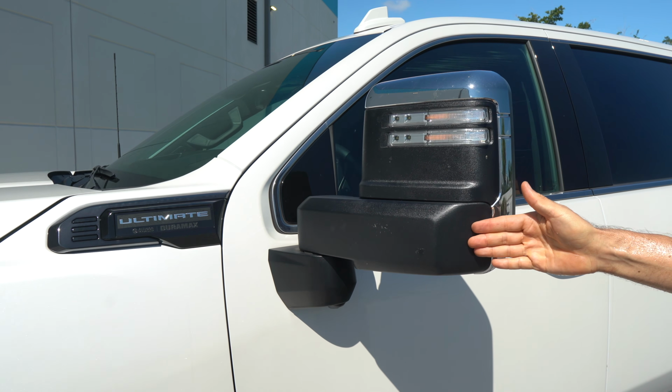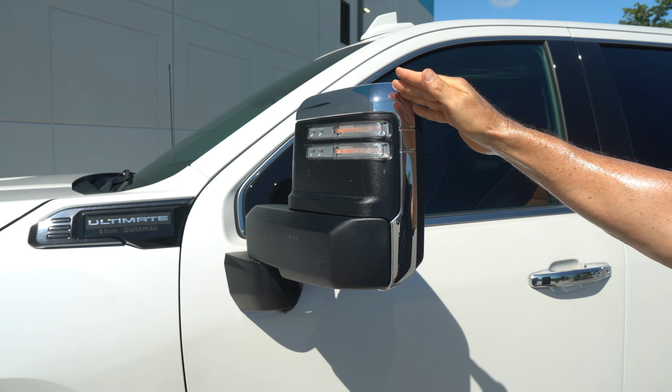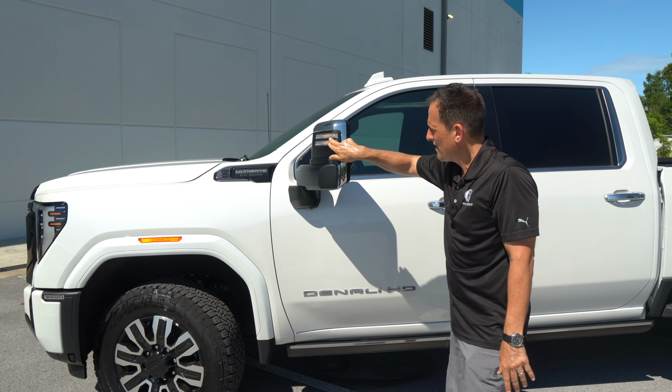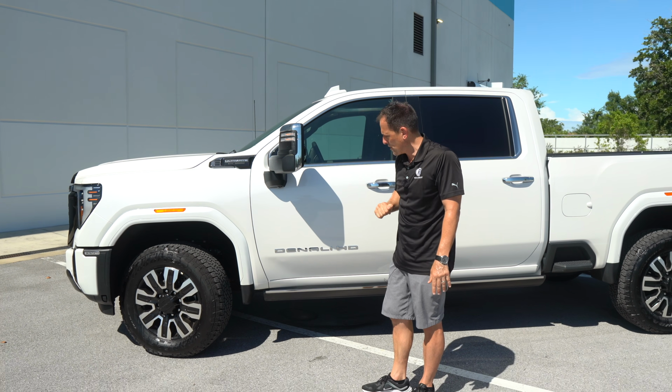We got our power folding side mirrors. Another area, why didn't they use the dark chrome? Why are they doing shiny chrome? No, no, no, don't do that. That's a zonk. Use the dark chrome. Turn signals, 360-degree cameras. Of course, they extend for when you're trailering.